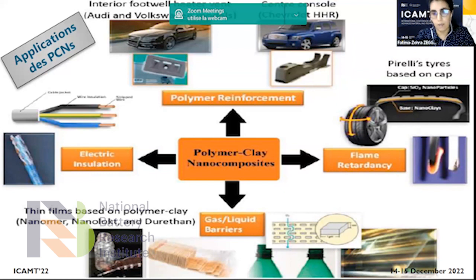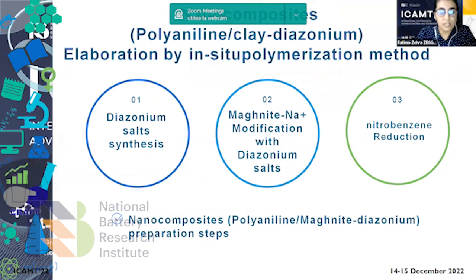The PCN applications area includes different fields, including aerospace, defense, photovoltaic solar cells, gas sensors, the automotive industry, etc. As you see on the screen, our topic today is polyaniline magnetite clay nanocomposites elaboration, and this work is divided into 3 steps: diazonium salt preparation, modification of magnetite Na with the diazonium salts, and the in situ polymerization of nanocomposites.